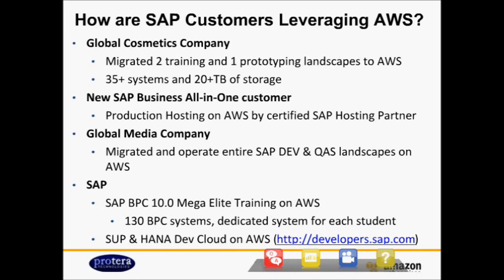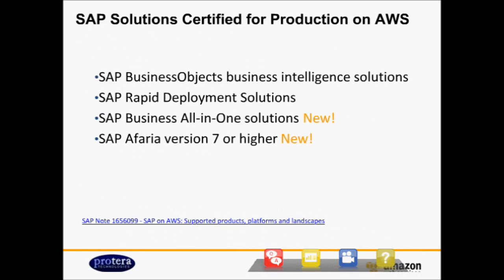So what exactly is certified for AWS from an SAP perspective? Well, back in 2011 at Sapphire, we announced support for SAP Rapid Deployment Solutions and Business Objects. And then this year at Sapphire in May, we announced support for the business all-in-one solution, as well as Afaria version 7 or higher. And those are available on either Linux or Windows. So you've got both options there.